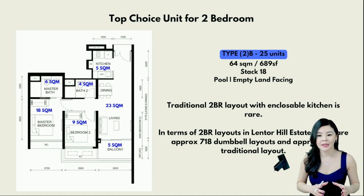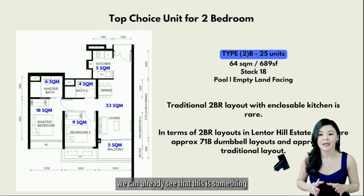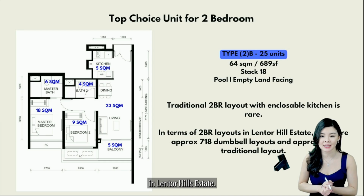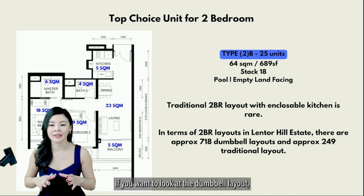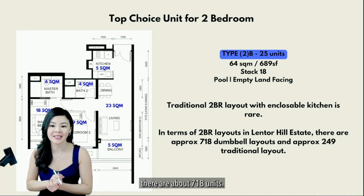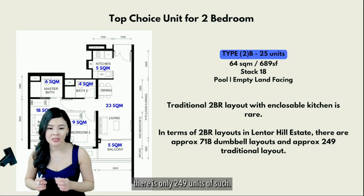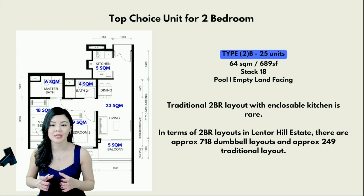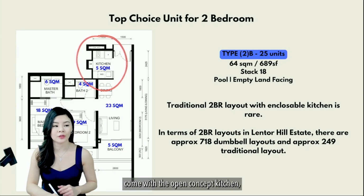So this floor plan, if we were to compare within Lentor Central, is already rare. But if we were to compare at a wider scope, we can already see that this is not very common in Lentor Hills Estate. I've done a calculation in the entire Lentor Hills Estate. For the 2-bedroom layouts, if you look at the dumbbell layout, there are about 718 units. And for the traditional floor plan, there are only 249 units. And let's not forget, in these 249 units, there are also a lot of units that do not have this fully enclosable kitchen. Most of the units for 2 bedrooms come with the open concept kitchen.